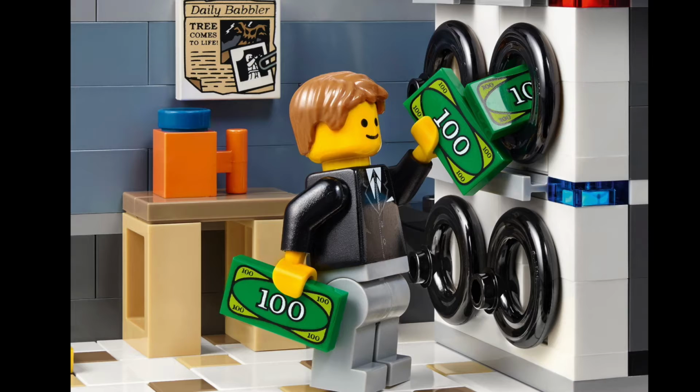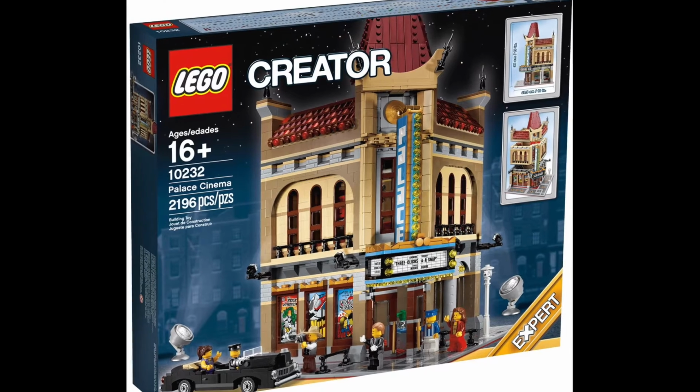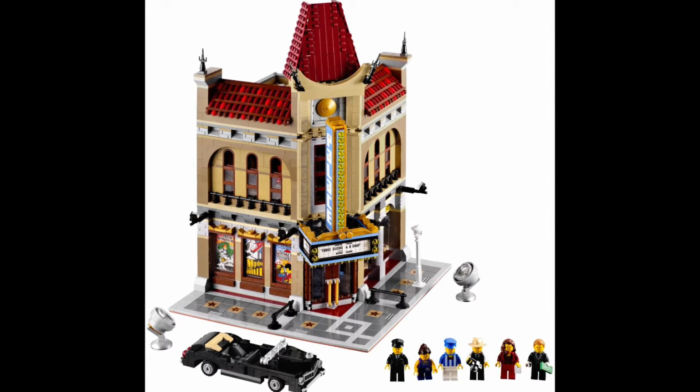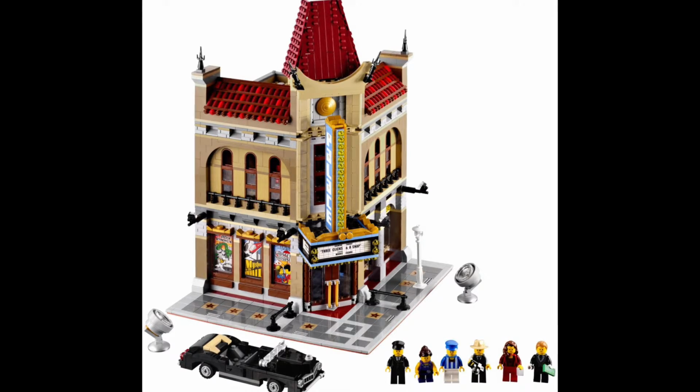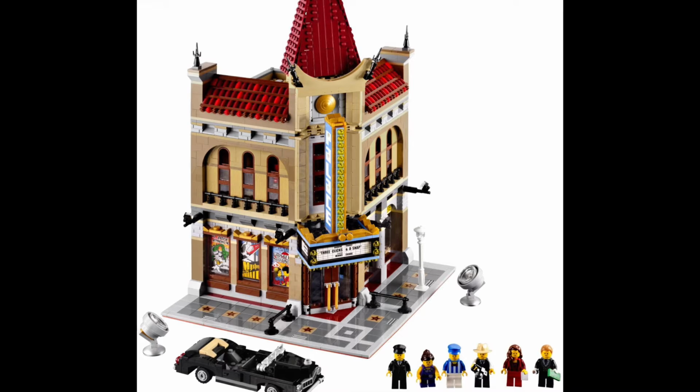At number 15, I have the Palace Cinema from 2013. Which has a lot of mixed feelings throughout the community, and I think I fall into that slot as well. I think it's cool. I think it's different. It adds a lot of spice to the city.